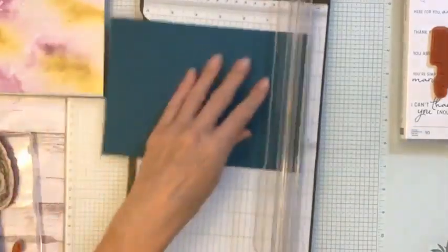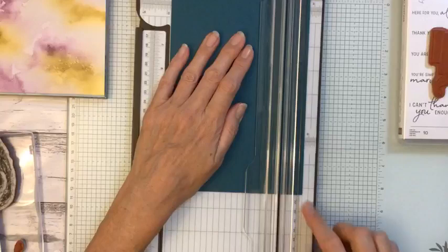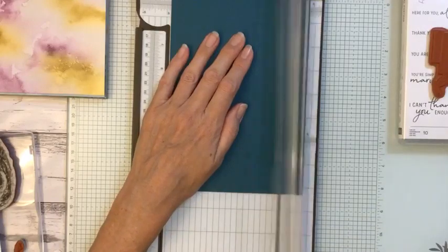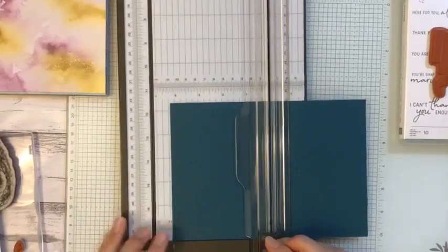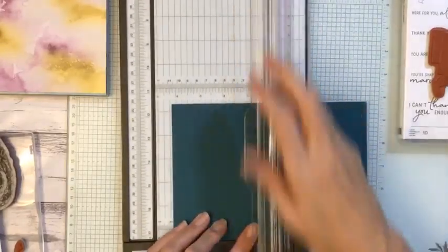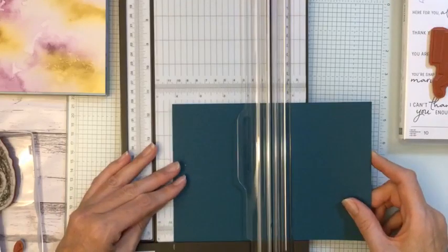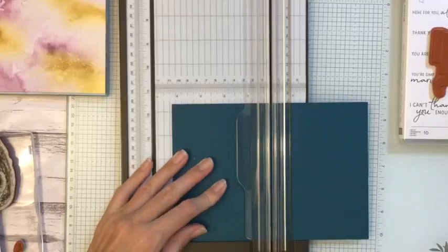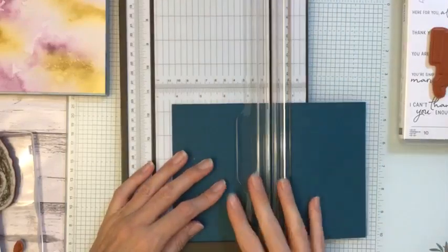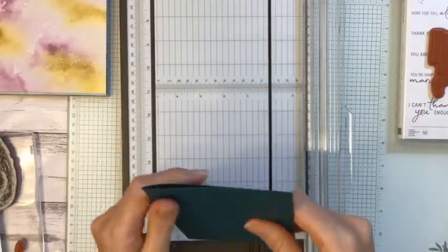Let's check that it's the right size. What are we? 15? Yep. 21. Yep. I'm just going to score that. I always score at the bottom of my trimmer for some reason. Let's get that cutter out of the way. It seems to work out better for me. Mentally I cut up the top and I score down the bottom, so I don't do it the wrong way.